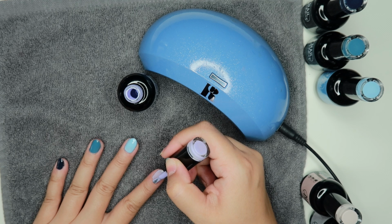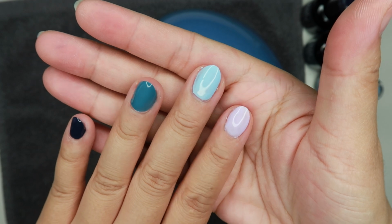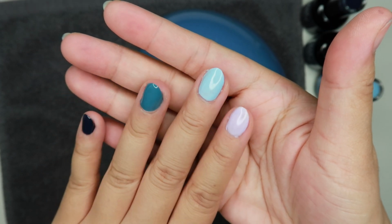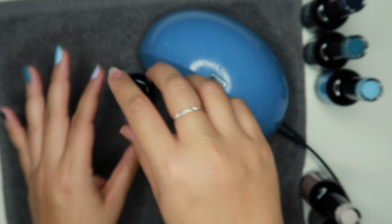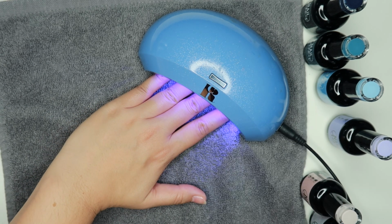I mean, this one's definitely going to need 2 coats, that's for sure. I hope you guys can see there, the purple does need 2 coats for sure. The first 3 were pretty decent with 1 coat, very opaque, but this purple, you definitely need 2 coats. All right, so now I'm gonna cure these 4 nails really quick, and we'll be right back.